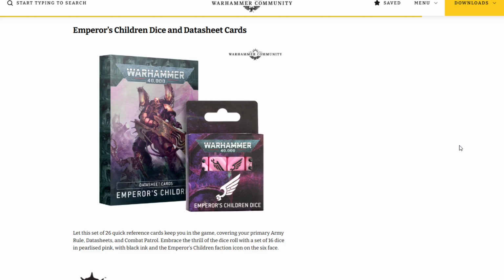And then next we have the Emperor's Children cards and dice. So the Datasheet cards are going to be available at $35 USD or $41 Canadian. And then the Emperor's Children dice are going to come in a 16 pack for $33.50 or $38 Canadian. So no big surprises here.